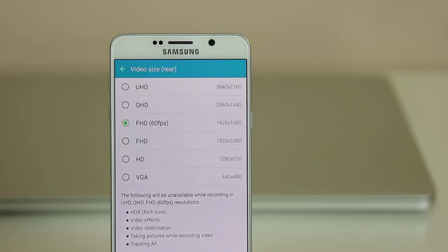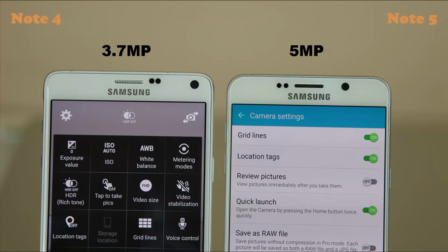As for the front camera, a camera that I rarely use, you get a better 5 megapixel super wide angle camera on the Note 5 versus a 3.7 megapixel camera on the Note 4. So that's the story. You are definitely getting an upgrade here, and if you are an avid photographer, pay special attention to the camera when you are making a decision.